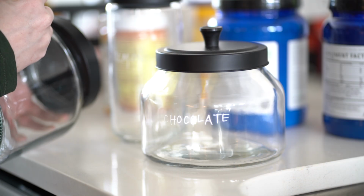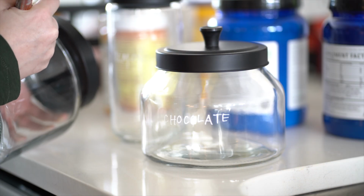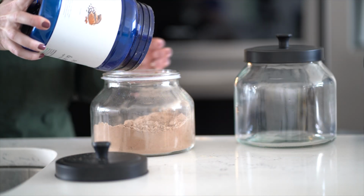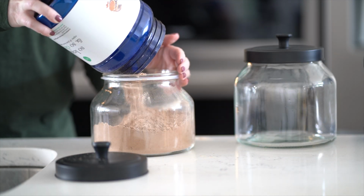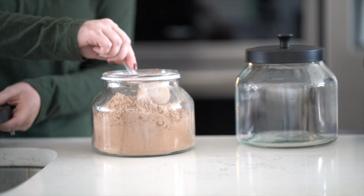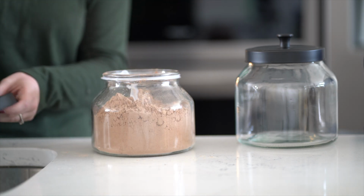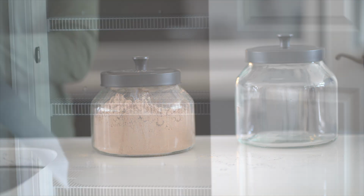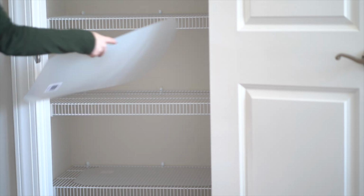Then pretty containers. Full disclosure, these were not a necessary purchase, but one of my goals was to make the pantry pretty. When I looked over my moving budget, I had come in under on the blinds and window treatments, so I took some of that leftover money and put it toward the pantry, and now my protein powder looks really cute.